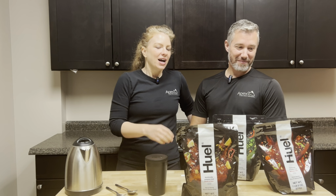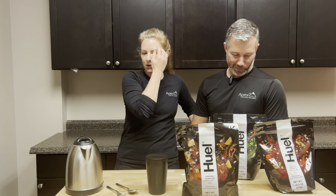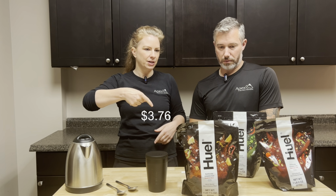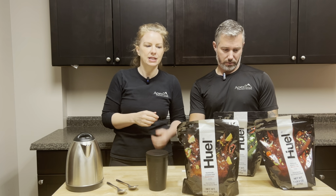So let me give some background as to why I'm even trying these out. So first of all, I like to backpack, and backpacking meals come in these little individual packets, and they're anywhere from like $10 to $17 a meal. They're super expensive. These have about 17 meals in them, and I'm going to do the math, and you can look right here at approximately how much this is per meal, but it's way, way, way less expensive. So that was my first reason.